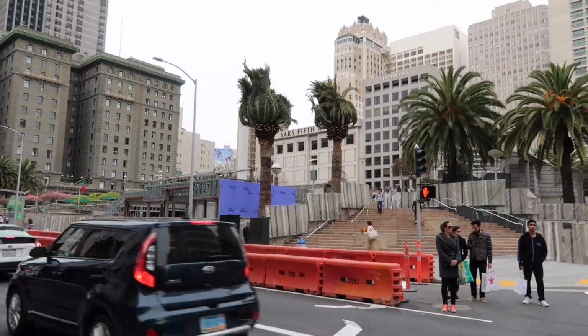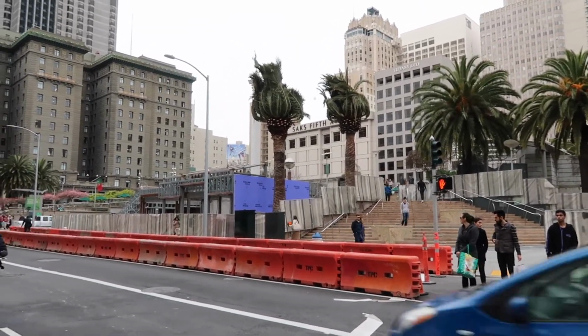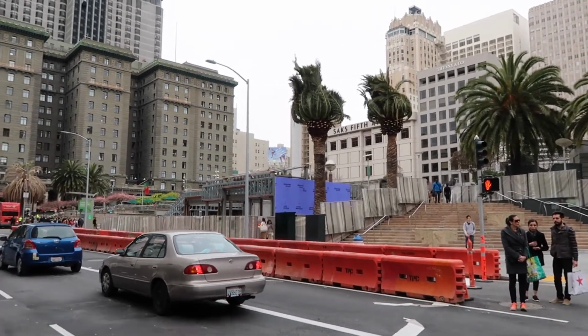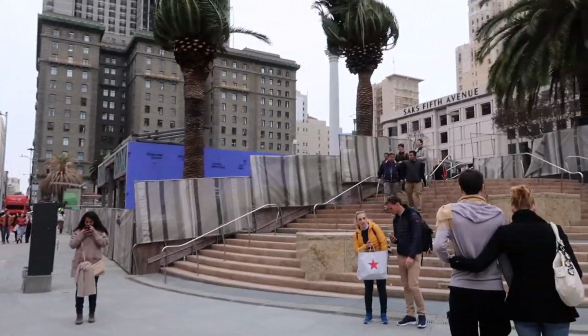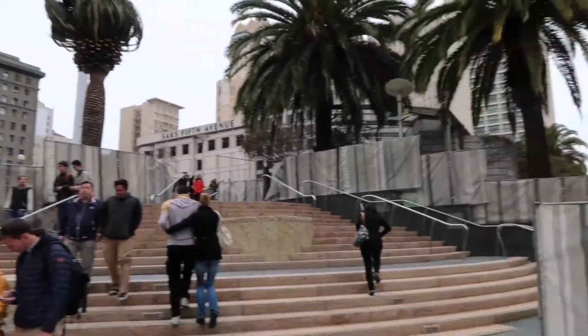This is approximately the shot of where Scotty goes walking through Union Square in the early hours of the morning. It's on this corner right here. It is all under construction over here right now, but the buildings mostly still match up, so.